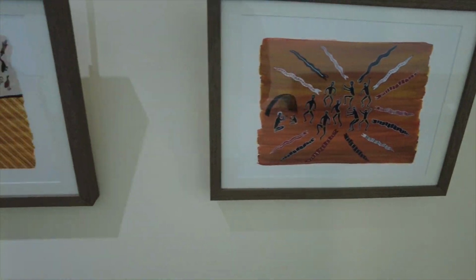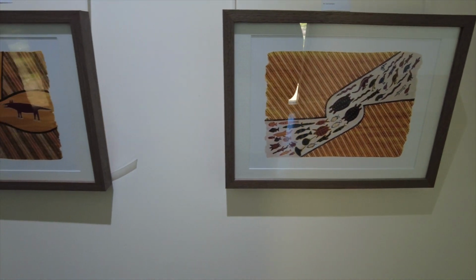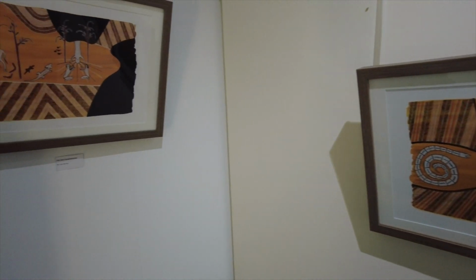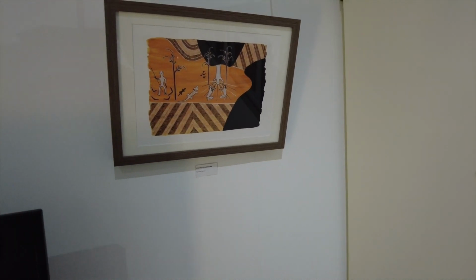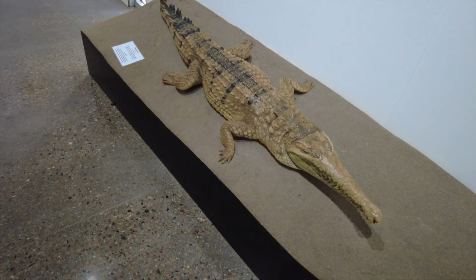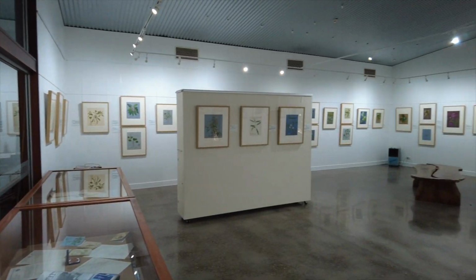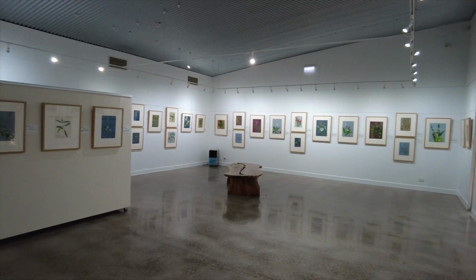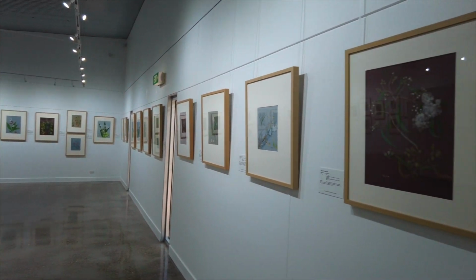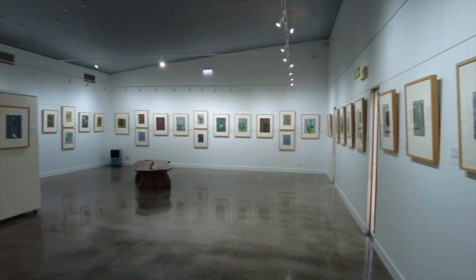This is just some of the different art in the gallery there at the cafe. The freshwater croc. Well, there's some beautiful art in here. Just to give you an idea how much is actually in just this one part. So I recommend you just come and check this out.